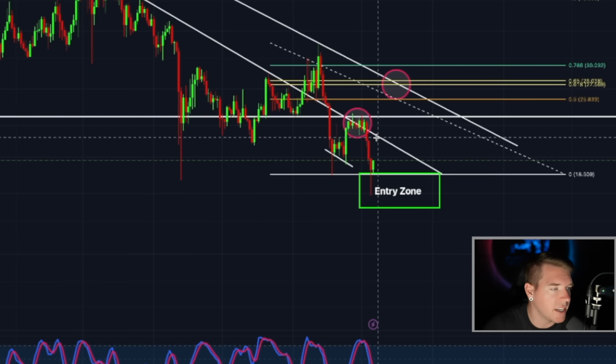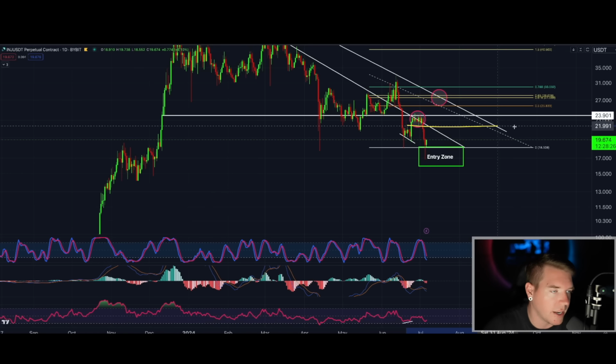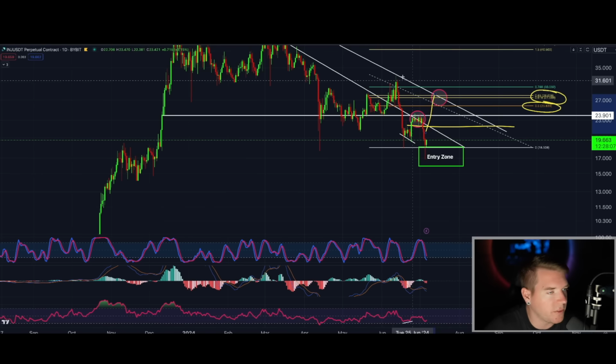And here the first target is the horizontal level here, once again $22 more or less. And if we break above that level, the next one will be the 0.5, $25.83. And after that, the golden ratio, $28. And from there, I think we need to reassess the situation a little bit, that we take a little bit of profit, raise our stop losses, and so on, because that would definitely give us some resistance, because this is in alignment with the downward sloping trend line currently.